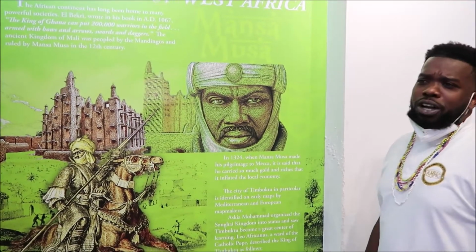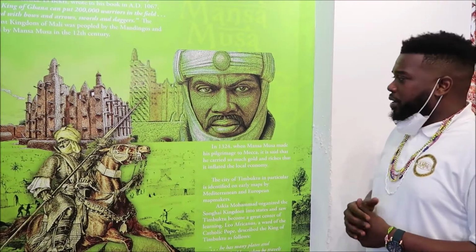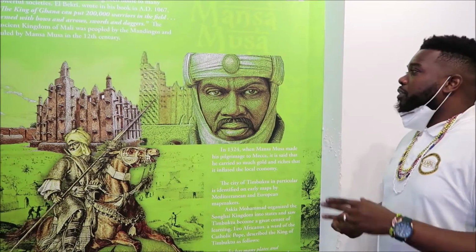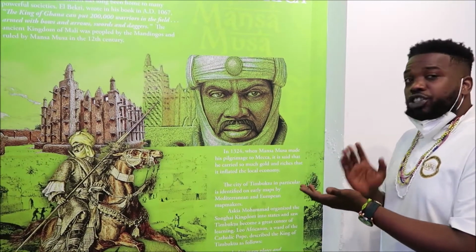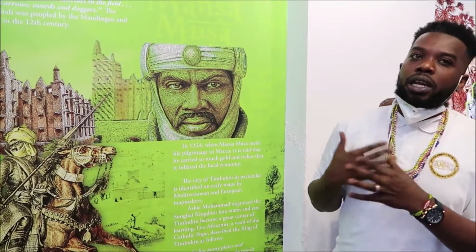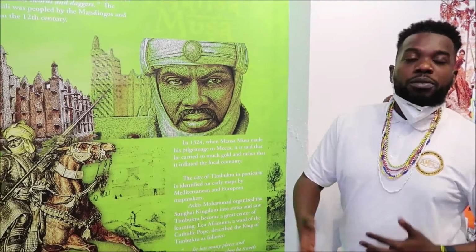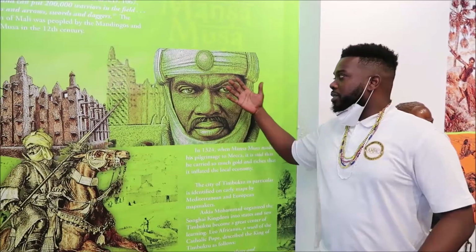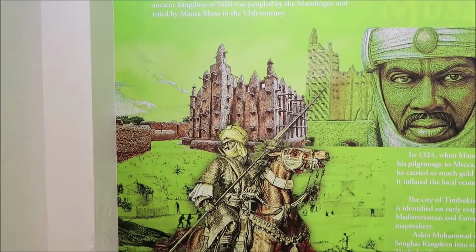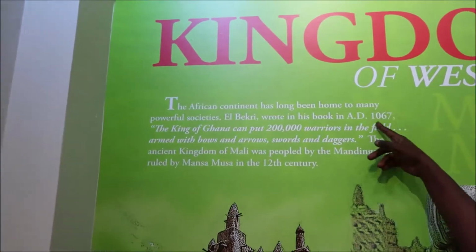He builds a mosque every Friday in his kingdom. He was known to be very generous. His uncle, actually, Abu Bakari II, sent a flotilla of about 200 ships to the west. And I'm sure many people are now beginning to hear about Africans that made it to the Western Hemisphere before Europeans, before Christopher Columbus. And his predecessor was one of them, Abu Bakari II, right? And here you can see a mention of the King of Ghana again, and you can see the year 1067.